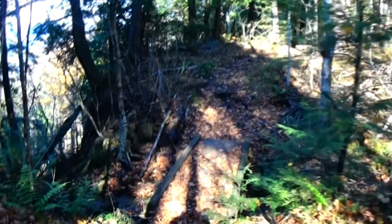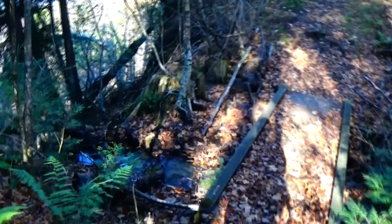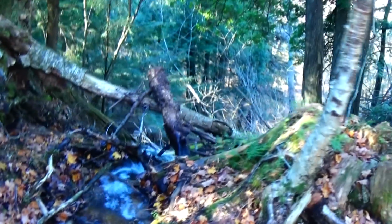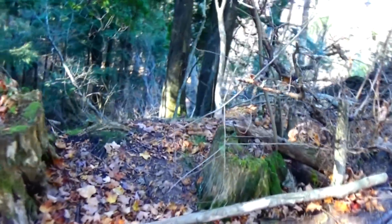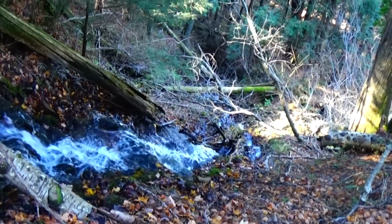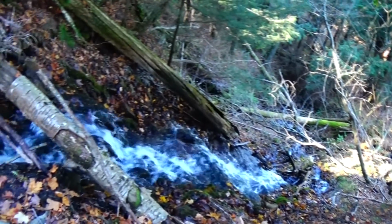I can hear a waterfall coming up. Looks like another nice little smaller one. Little bridge crossing here. I don't know if they checked it out. Oh wow, this is nice. Never seen this last time I was here.